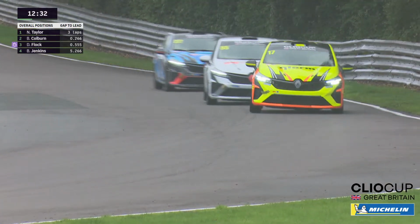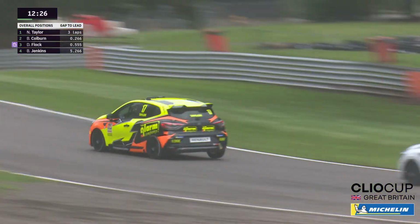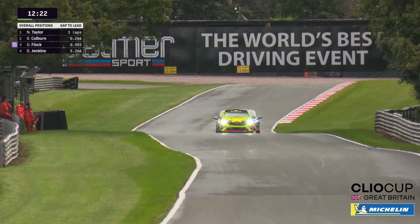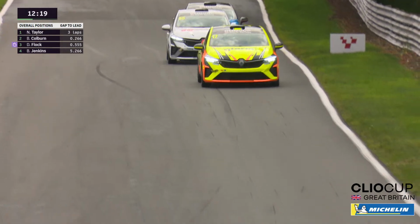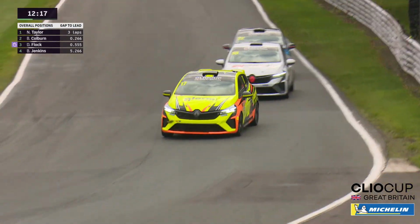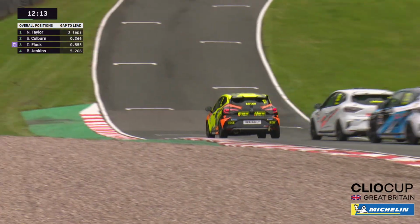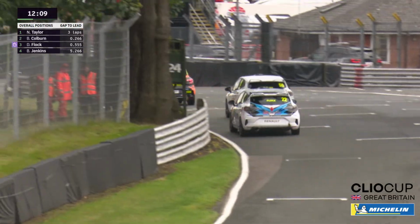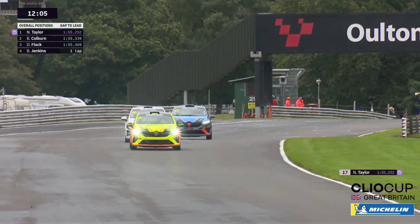He does indeed. Through Druids, the lead trio go. Nicky Taylor continuing to manage this race from the front, just doing what he can to keep Ben Colburn behind without compromising himself too much by way of a defence. And Dara Flock, I'm sure, will be getting rather impatient behind as well, because he wants to try and not only get past his Westbourne Motorsport teammate, but also take the lead away from Nicky Taylor. But if he does so, that's going to put Ben Colburn on the back foot.